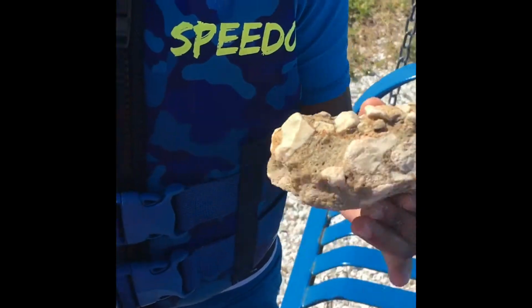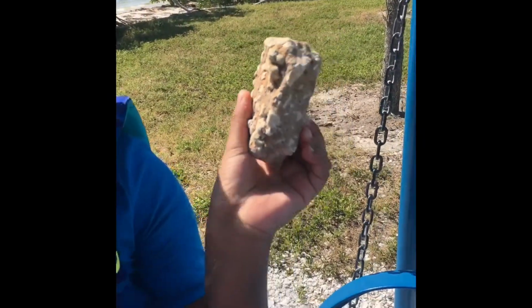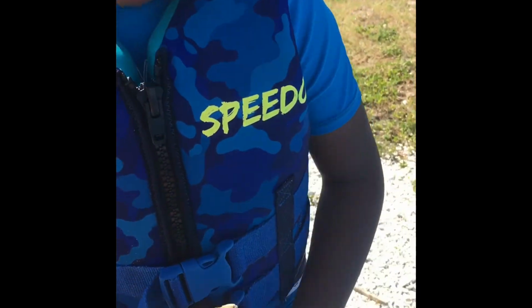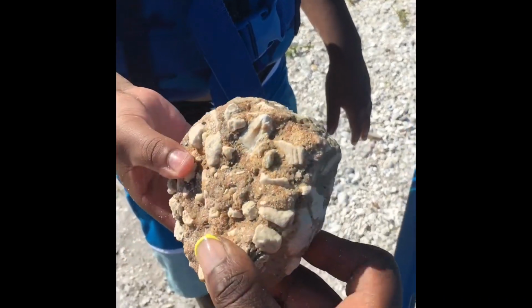And the big one, I think it's a rock, but I think it's not natural, like it's man-made, because I can see tiny rocks. Yeah, this looks like a piece of man-made cement with little rocks on the inside of the cement.